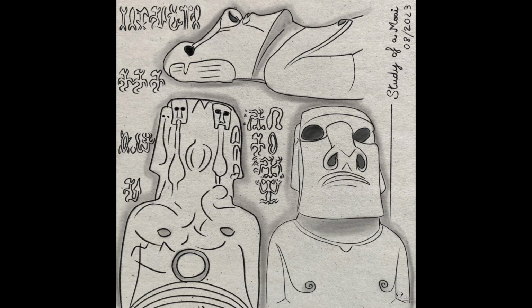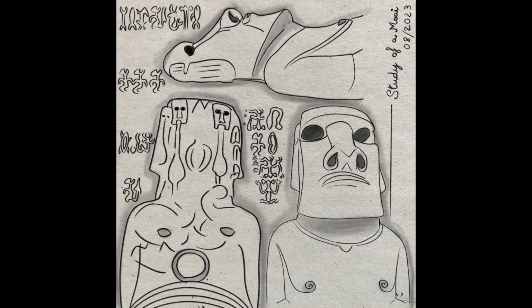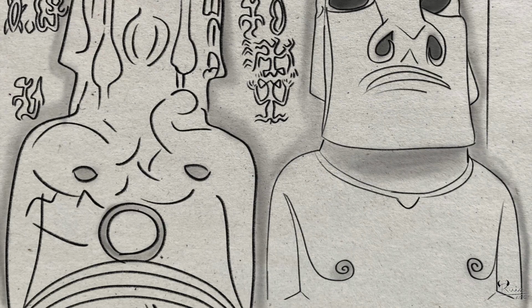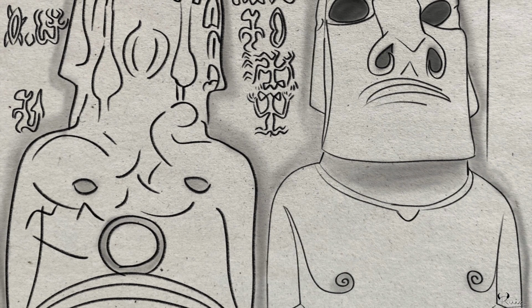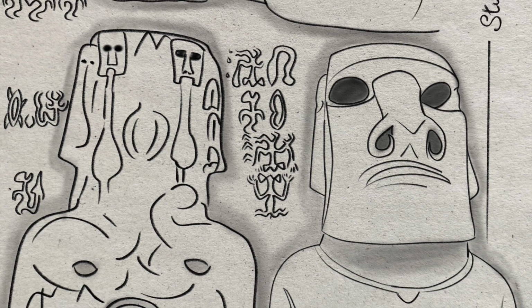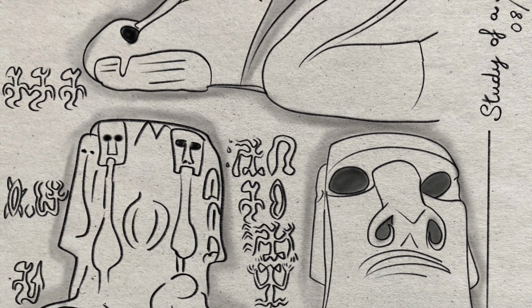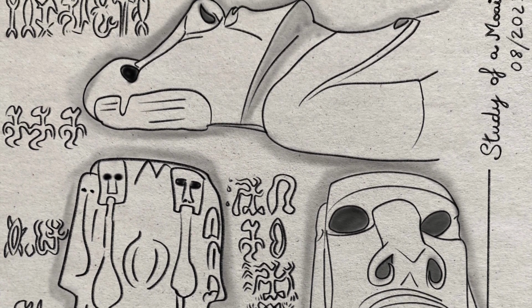Study of a moai is a descriptive work, which tries to appropriate this iconography for future works. They are drawings made taking as reference the moai found in the British Museum. A truly disturbing piece. The different iconograms with drawings of alphabets of elements of the moai culture itself.